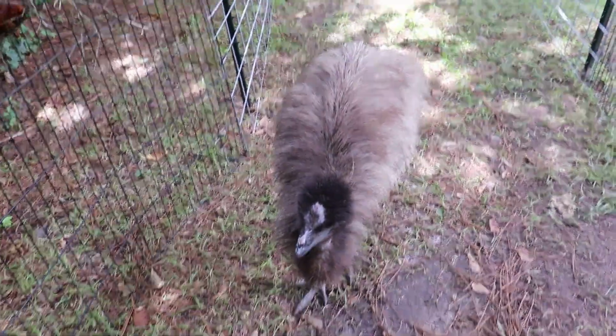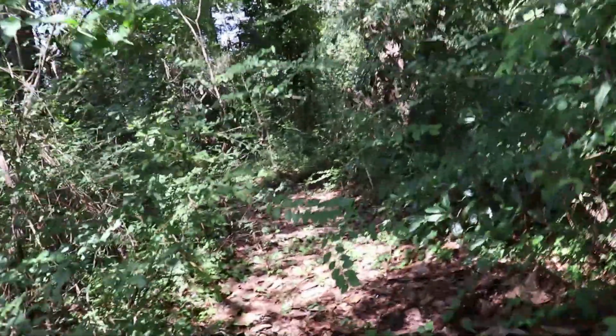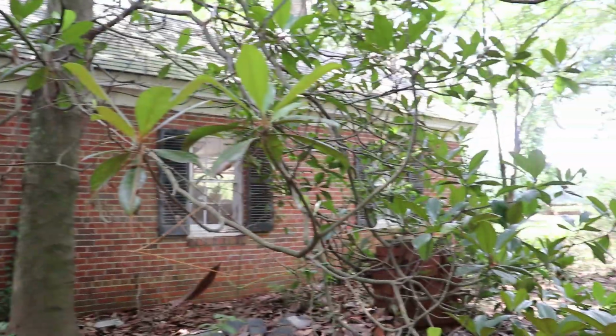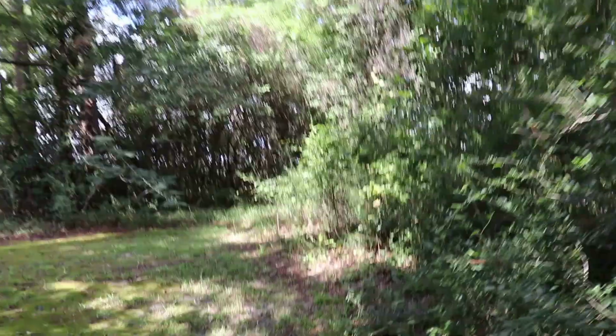Hi, sweetheart. The trail continues along here. And hopefully I don't run into any spider webs as I show you this. So here's the back side of the garage. It's a 2-car garage, and then this side right here is a workshop. And I'll show you something cool about the outside of the garage in a minute, but this trail wraps around the back side of the garage.